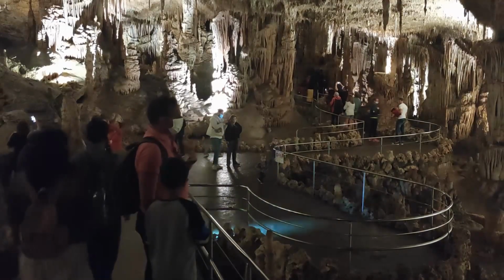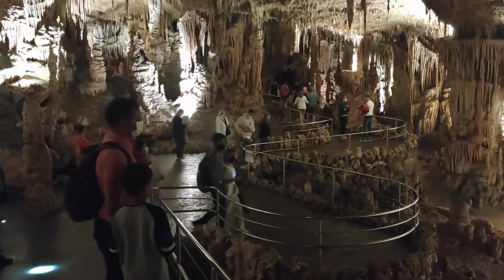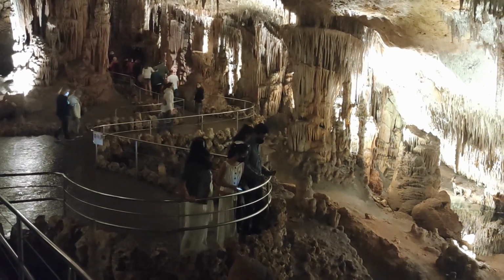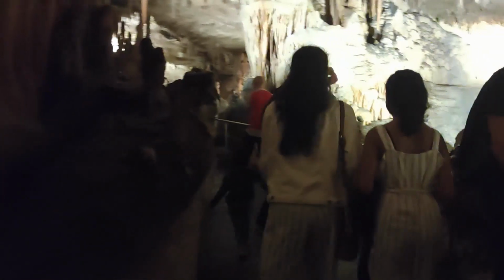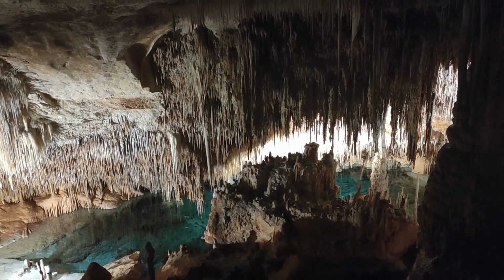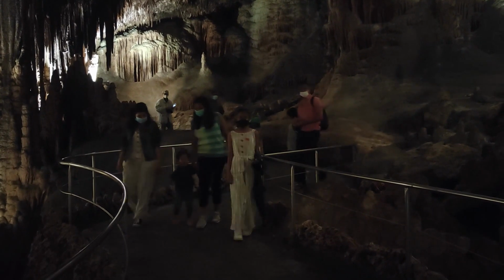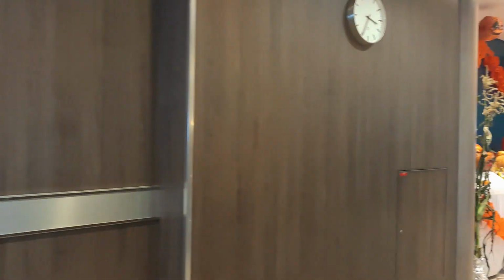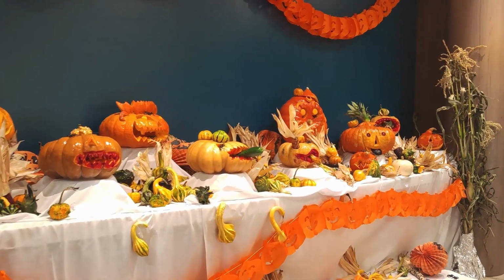A city tour on the bus, and we were at the most stunning Drach Caves, an enormous cave reaching approximately 4 kilometers in length. This cave is naturally so beautiful. We head back to the cruise in the afternoon for lunch, back into the Windjammer again for everyday speciality and freshly cooked meal.